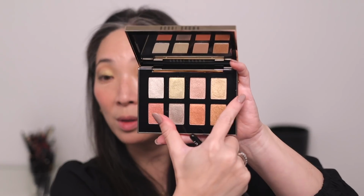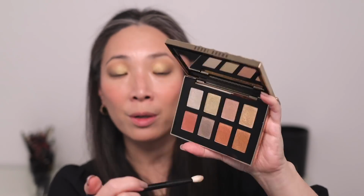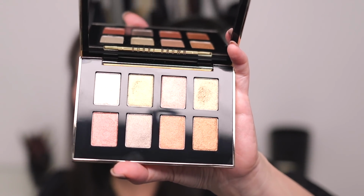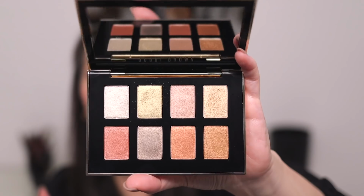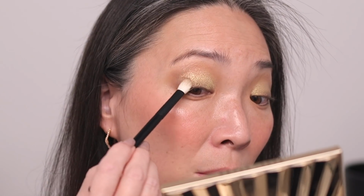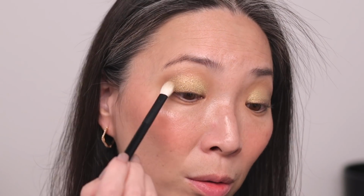All right, I'm gonna take the same brush and go into this shade at the end on the top row. This is called Skyline Shimmer. You definitely wanna knock the excess off. These shadows, I don't know if you can see the kick up. They don't feel that soft when you're swatching them, but once you put your brush in, quite a bit of product comes up. And now I'm going to add this to the outer corner and blend on top of that gold.